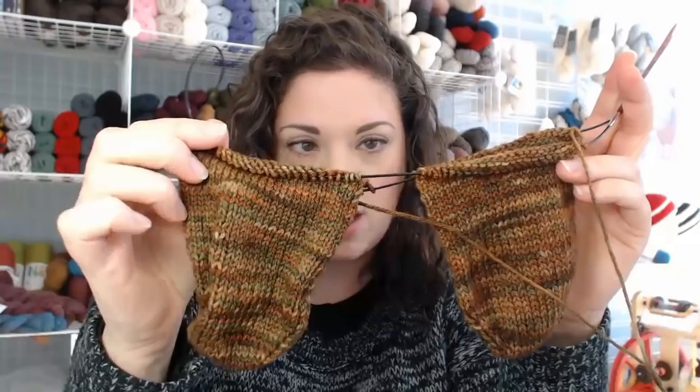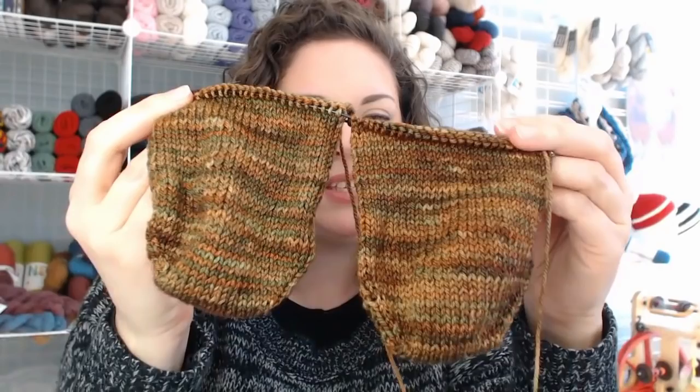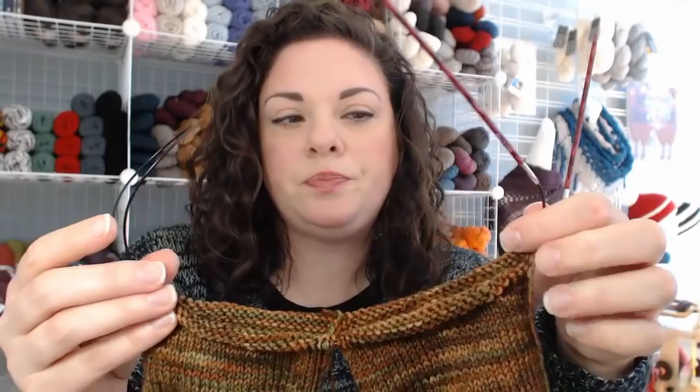I was inspired to use the Turkish cast on by Allison of Lofty Loops Yarns. She also has a podcast. I'll link that down below. And she has a video on how she does her cast on for the toe-up socks, and she does a Turkish cast on.